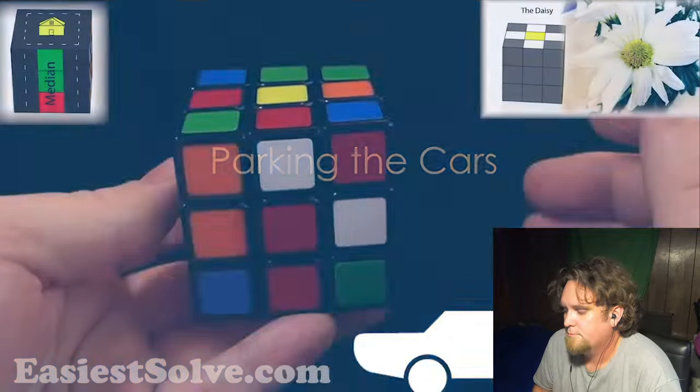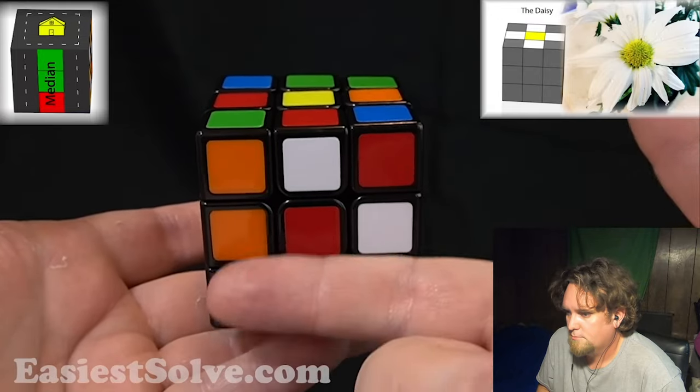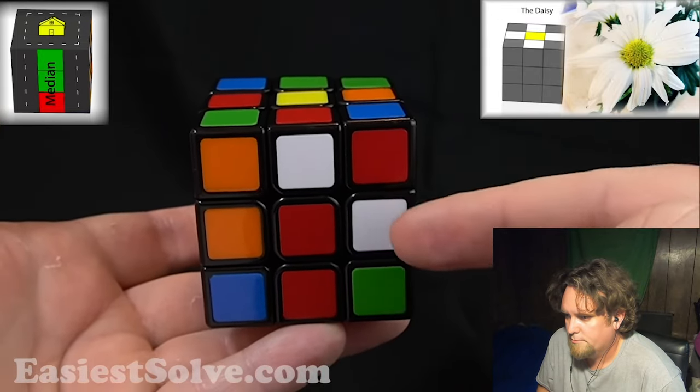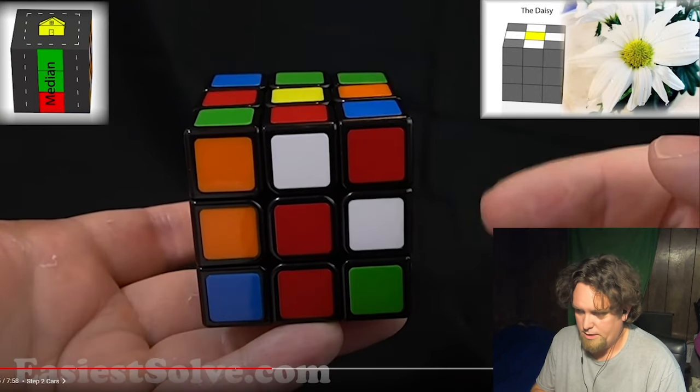Okay, all right, so let's park the cars. See if we can even find a car, because our focus, again, is going to be the front of this and the top of this. Do we see a car? Yes, we do. It's right here. So let's drive him up. Okay, he moved too quick and things were popping up.